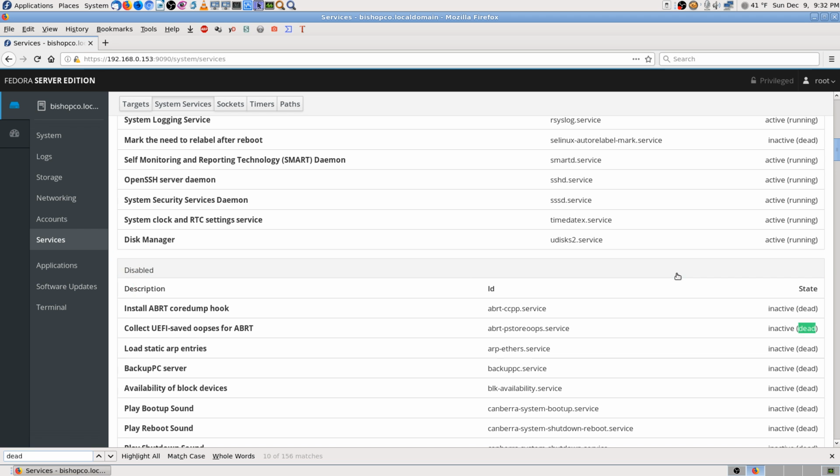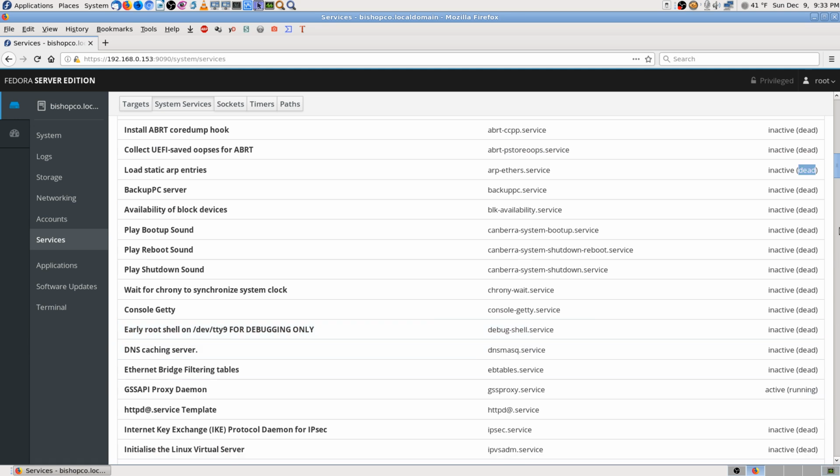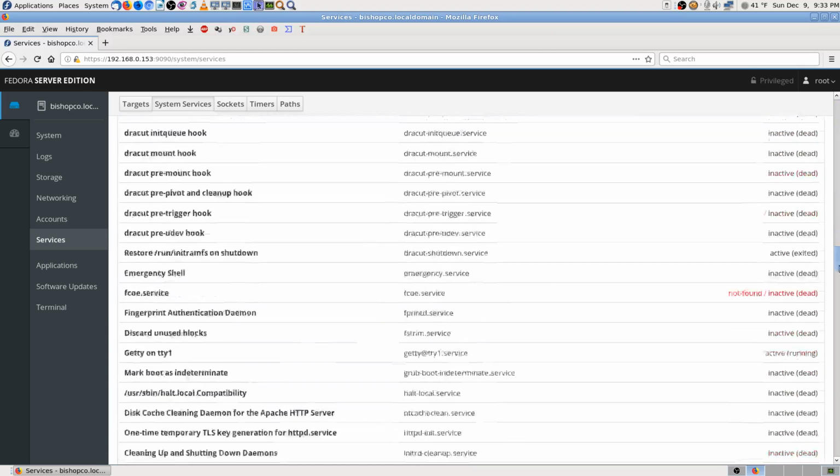Now let's see what all's dead here. A lot of things are dead, but that doesn't mean there's a problem. A lot of it's dead because it's already ran. It could have been a one-time thing that ran when the machine was set up the first time. Sometimes it just runs on boot. Like backup, or it could not be installed. I didn't install backup PC servers, so there's a lot of things that are going to show inactive dead. So you don't freak out about all that inactive dead in there.